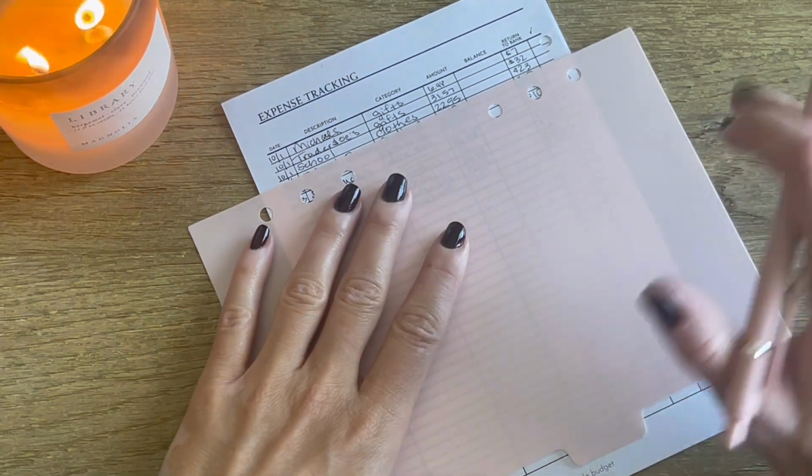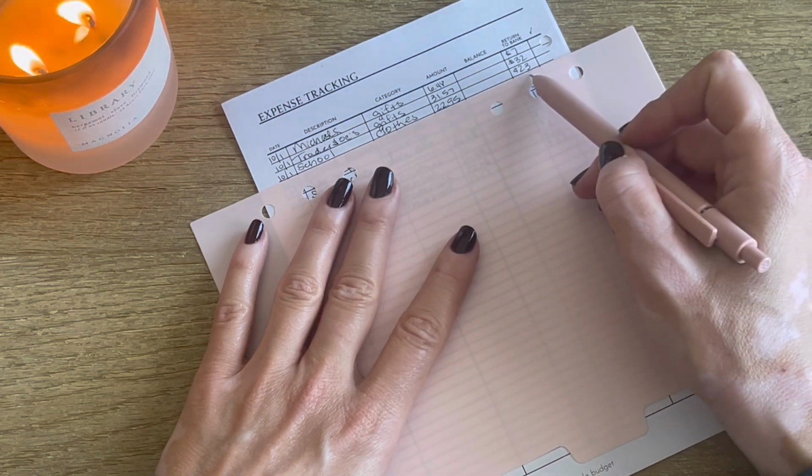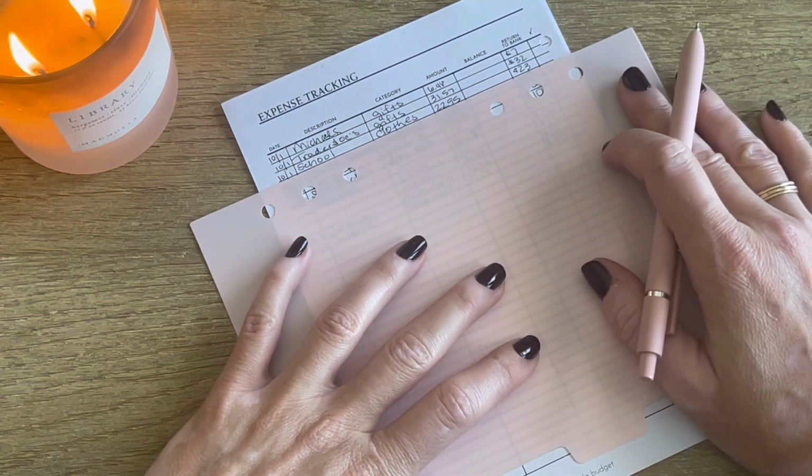So anyways, this was a t-shirt for something. I don't even remember what it was. It was $22.95. And this one we are actually pulling from our clothes category, and I'll be returning $23 to the bank.